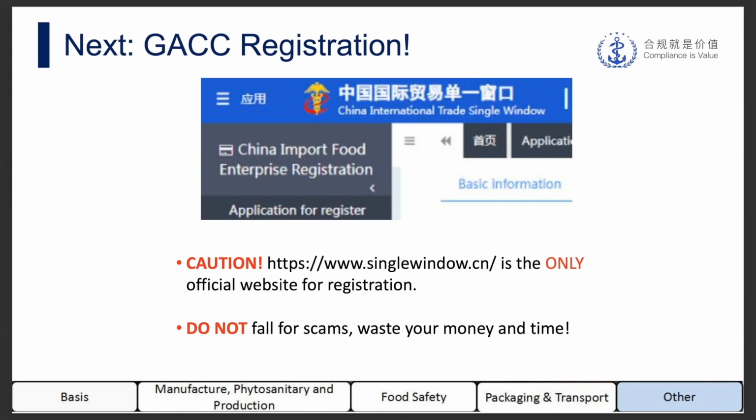Now that Kenyan wild aquatic products have access to China, it's time for manufacturers to get registration with GACC. Remember, Single Window is the only website to apply for registration. Don't fall for scams and waste your money and time.